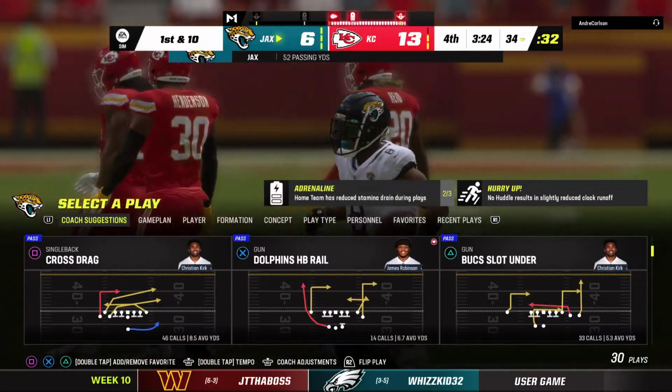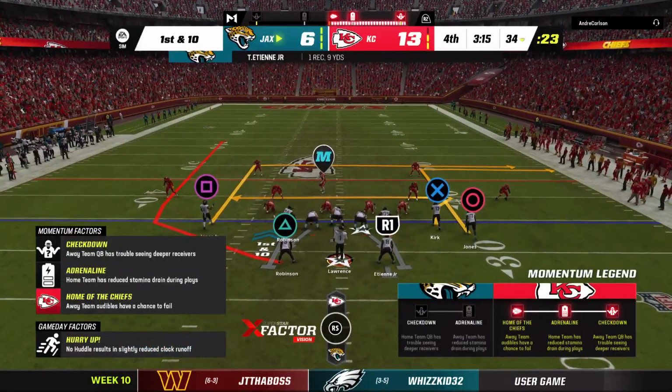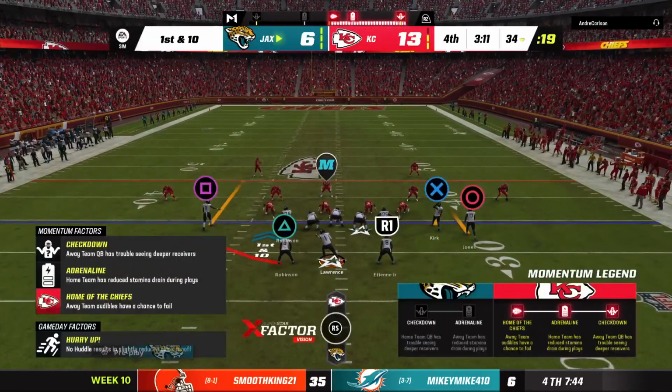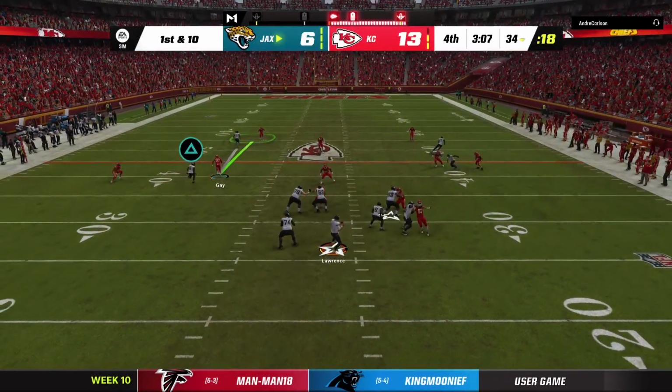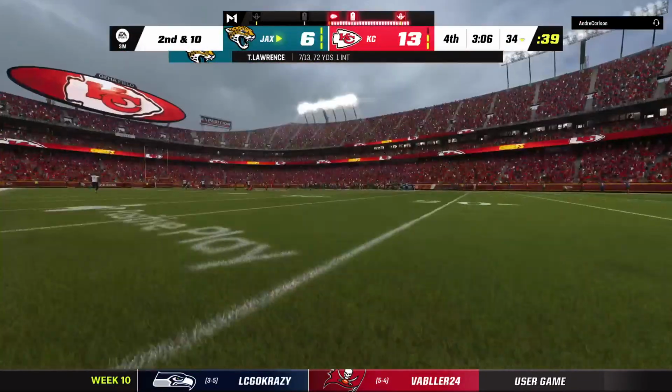I'm not sure that was necessarily a safety valve or a check down throw on 3rd down. Sometimes just try and find the open guy and get him the ball. He did exactly that and found a way to pick up a 1st down. On 1st down, Lawrence. And that one drops down, incomplete.